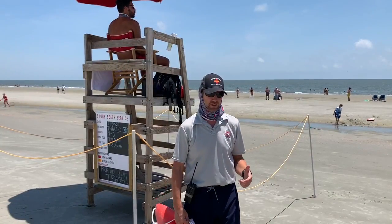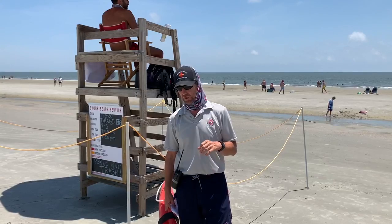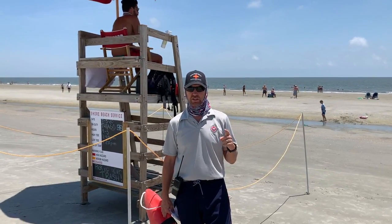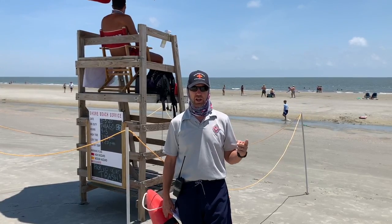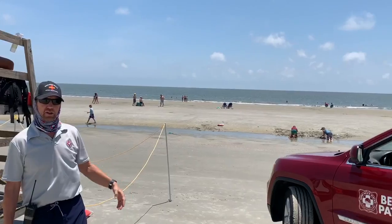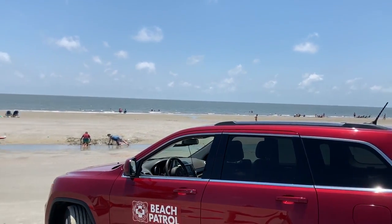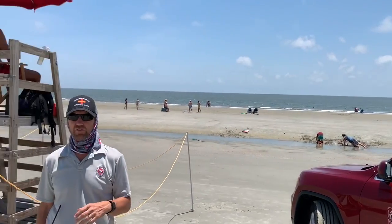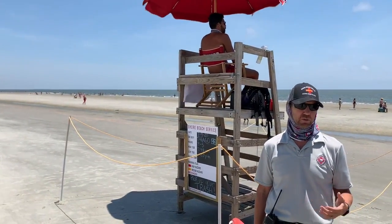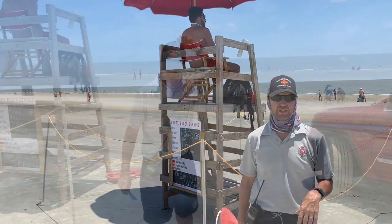So let's talk about some ways that you guys can help us out. First of all, and the rule number one is always swim near a lifeguard. So you can see all these people out in the water here, they're near the lifeguard. That way, if you need any kind of help on the beach, the lifeguard is very, very nearby to help you. If you don't swim near a lifeguard, it's going to take us a little bit longer to get assistance.